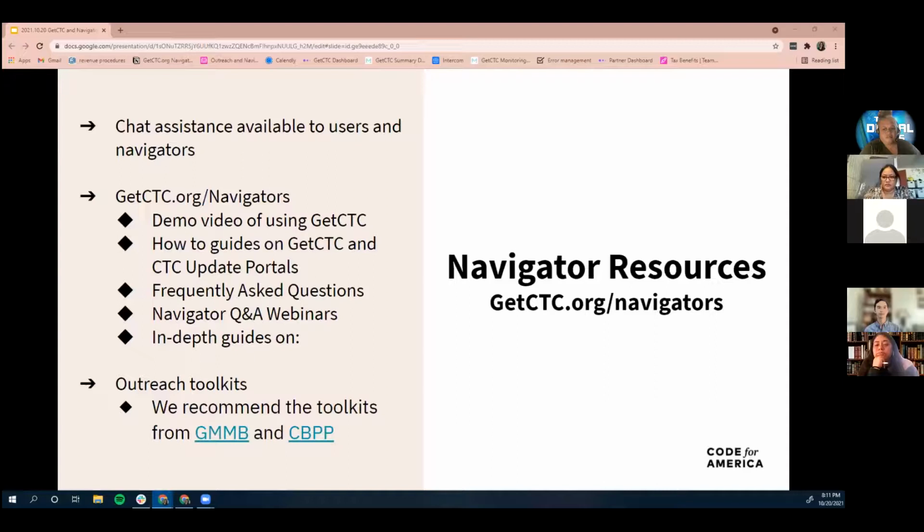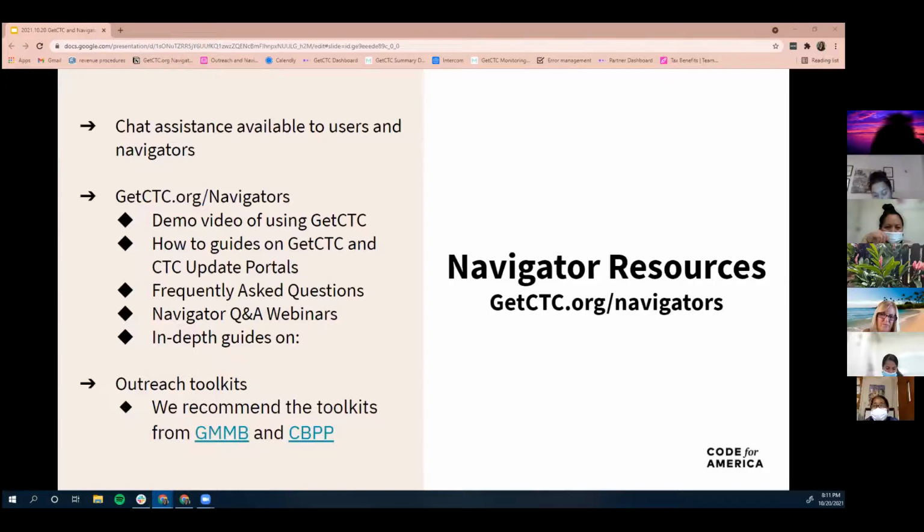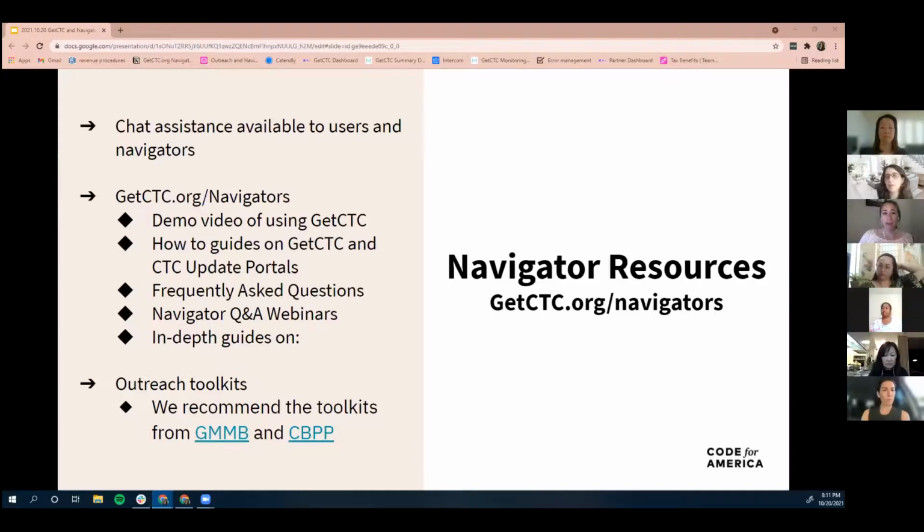In addition, we have on our website a Navigators page that has a number of different resources. One of these is a clearer demo, a much nicer demo that was recorded using Get CTC, so you can go through that again. There are many how-to guides for Get CTC and the CTC update portal. So if you just need a guide to help you while you're talking to somebody about this, we've got those for you. We also have a frequently asked questions document with questions asked by actual people who are doing this in the field, rather than us assuming what you're asking, because it's usually different than what you're actually getting asked.